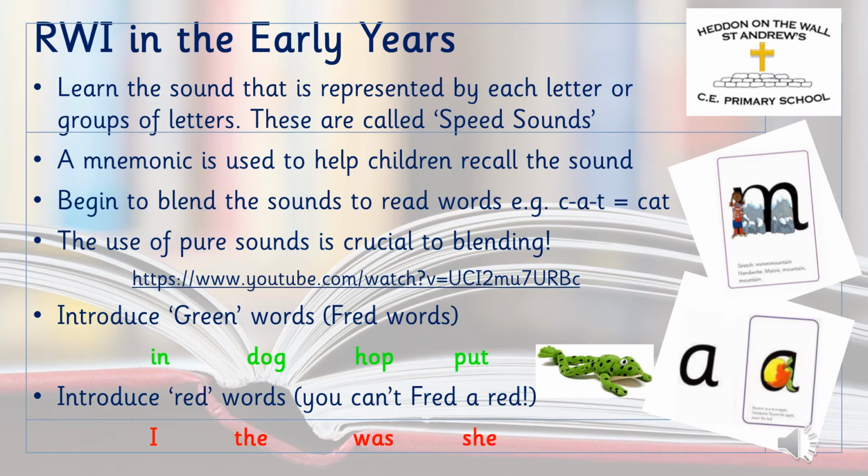Once they have begun to learn the sounds around the first 5 sounds, we encourage them to begin to blend the sounds to read the words. For example, k, a, t, cat. The use of pure sounds is crucial to blending. Try not to add an uh sound on the end. So, s, not suh. Not muh. Attached is a link to a YouTube video to help you practice the pure sounds.